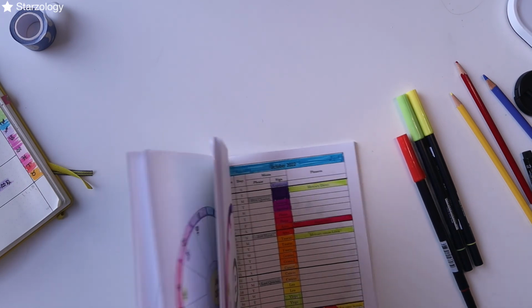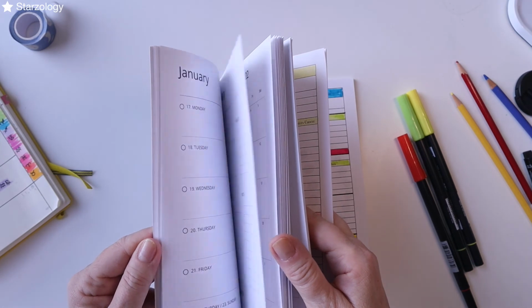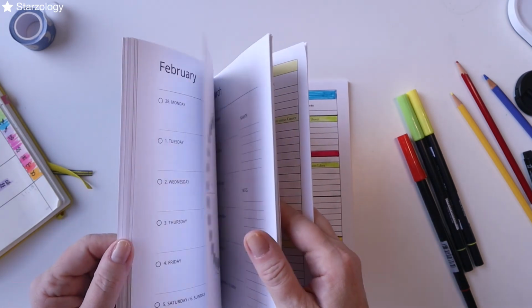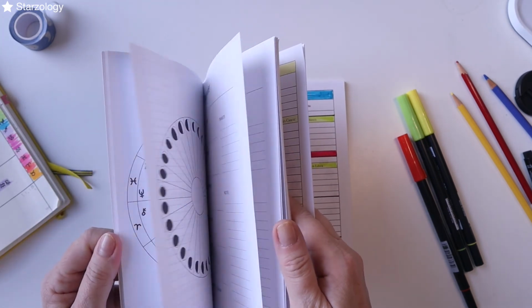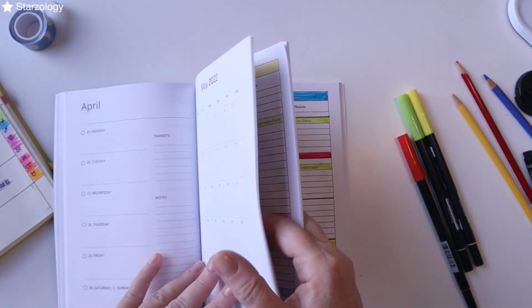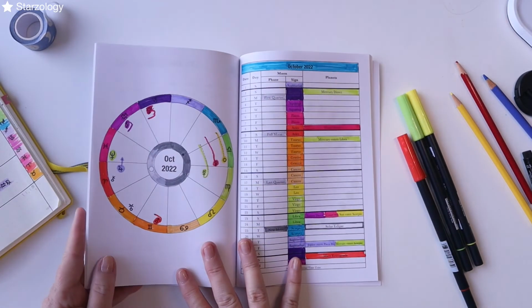Where am I? Let me just show you that again. Where is it? Gosh, you can never find anything, can you? Oh, I don't know where I put that. Oh, it's right here. I've got the page. So let's just get to it.